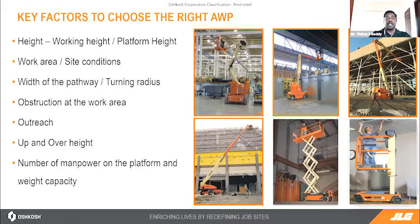Second, the work conditions, the work area. An aerial work platform is on the ground, and at some heights it's quite heavy. So you need to know all the conditions of your work area. Is it soft soil? Is it hard? Are there any gutters beneath it? These conditions are to be inspected before you select your aerial work platform. For example, if your floor can't take more than a few tons, then you need to select a machine which is light in weight but can reach those heights. That's very important when you select a machine.